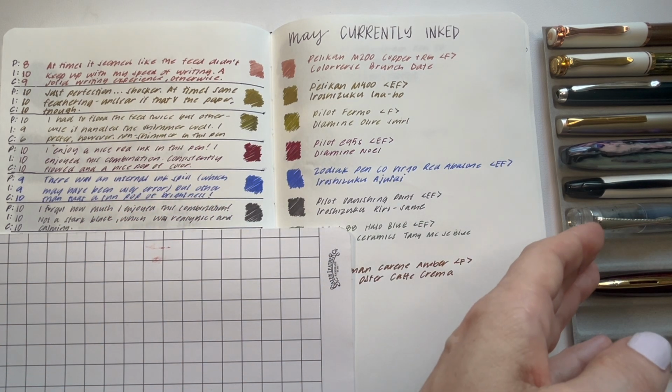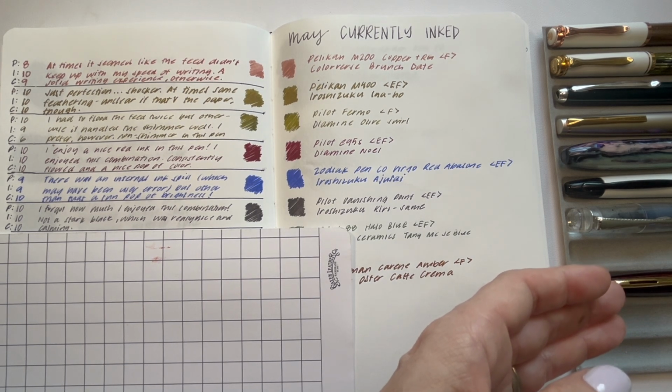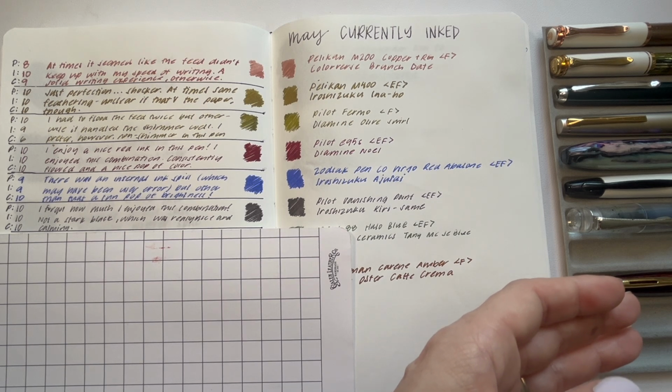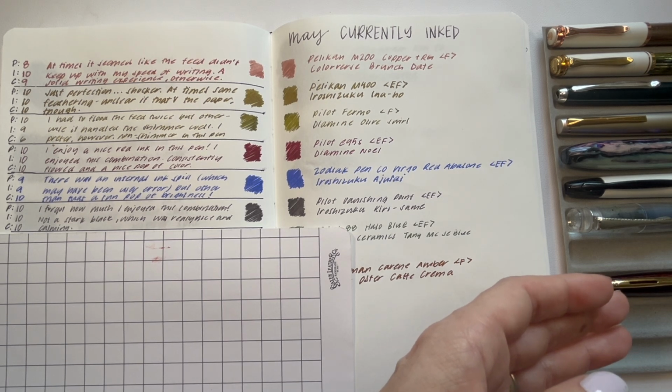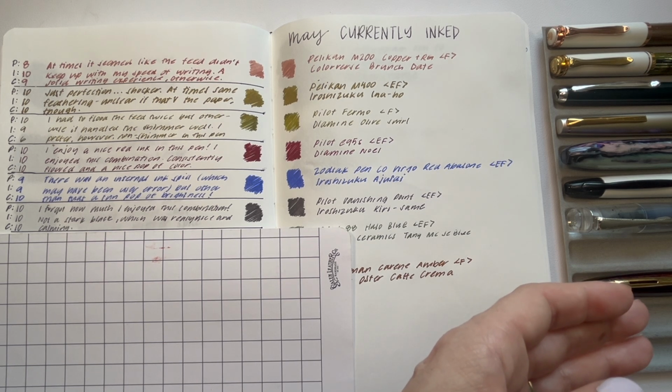All right, next up is, let me just find a page. Well, I might not have done any journaling. Yep, I did not. I will have to do that by the end of the month.